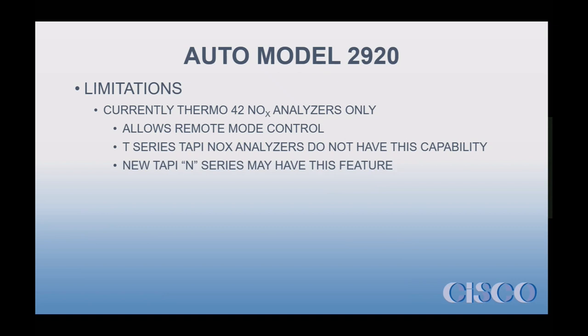Buttons on the analyzer. Once you start the test, you can walk off and have a cup of coffee. I'll let you back in about 10 minutes. The T series CAPI analyzers don't have that function. We requested it and asked for it and begged for it and told them we needed it, and we get the nod. That's all for it.